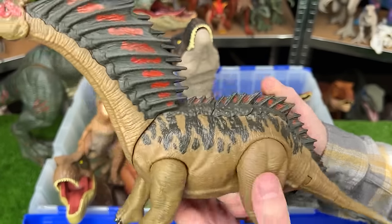All right, this next T-Rex is a little bit smaller. This is a Jurassic Park T-Rex. I believe it's a juvenile T-Rex, and it's actually got some battle damage right on the side.